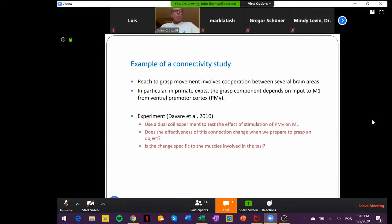Let me give you an example of a connectivity study in motor control. This is an experiment by Marco Davare, and it's a reach to grasp movement. When you reach to grasp an object, you have to integrate the visual information to produce an appropriate orientation of grasp in order to grasp the object. And that involves choosing activation of the appropriate muscles before the movement. Now, in primate experiments, the grasp component driven by M1 depends upon input from the ventral premotor cortex. Ventral premotor cortex in these experiments appears to provide the motor cortex with some information about what grasp to use to pick up the object.